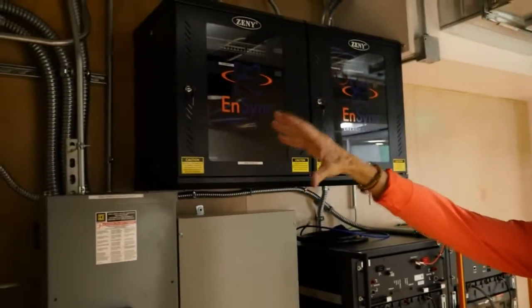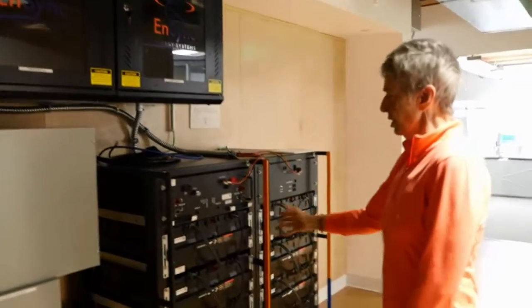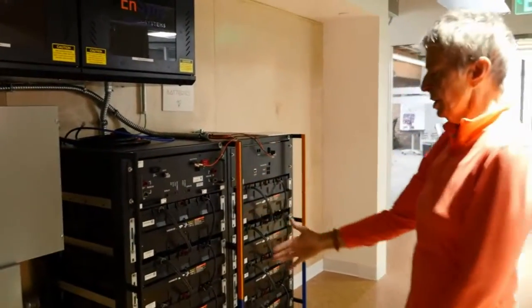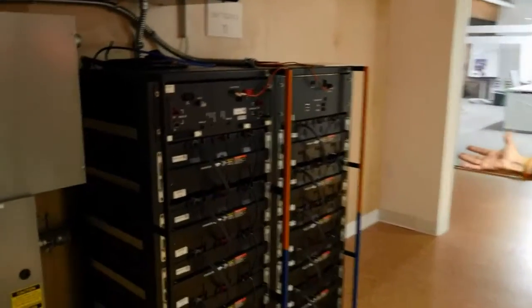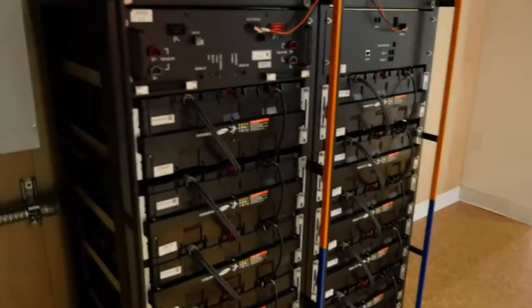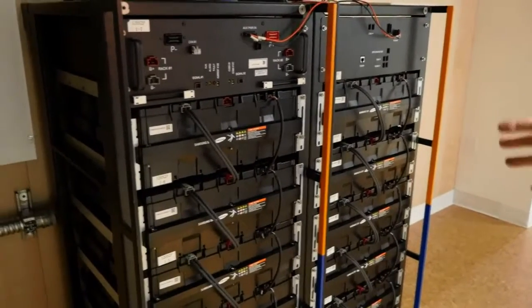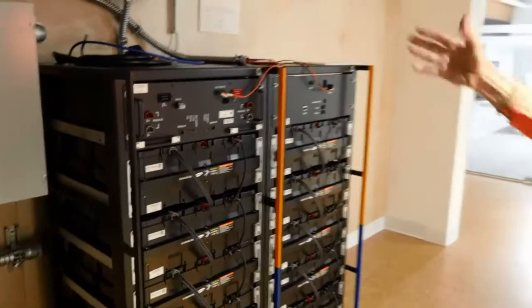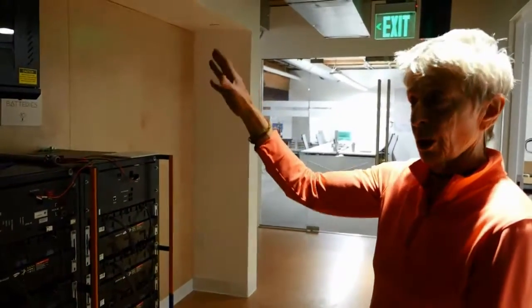From the combiner box, the electrons come into the batteries, and the storage for the batteries, believe it or not, is really this small. We are looking at a tremendous amount of technology development that has reduced the size of batteries. We have 3 times as many batteries as we have solar power on the roof.